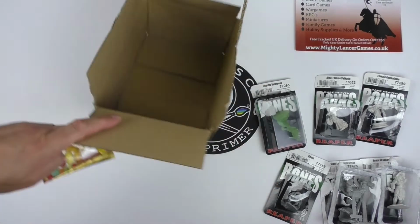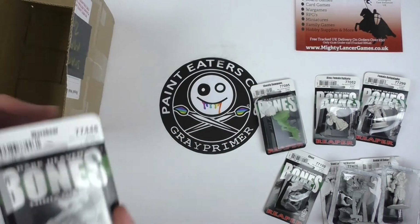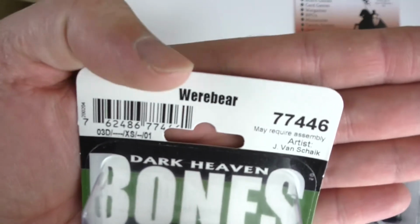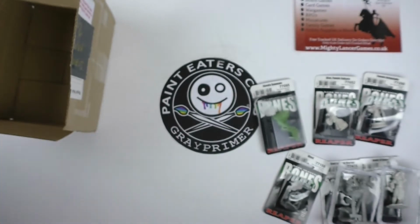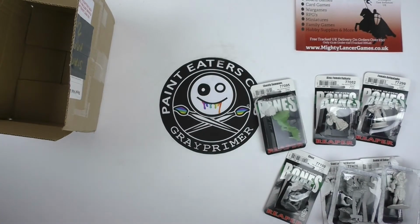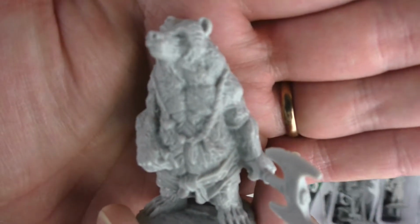And no sticker in there, but some Haribo. So that's 1-0 to Haribo. And let's see what we got. Here's our last one. Oh, Werebear. Lovely. So all of these ones have been from the Dark Heaven range. And this Werebear is an absolute cracker.